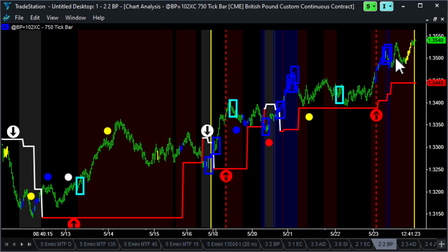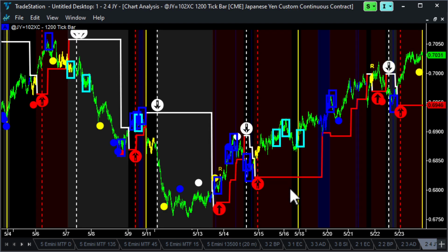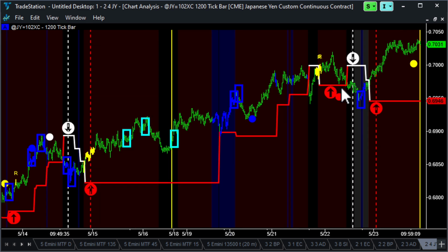So I don't know if we're going to have a little bit of weakness first before coming back up, but the pound's been strong. Why have we got nothing here? Let me just refresh that. All right, while we've got the Aussie dollar refreshing, let's go to the other charts.